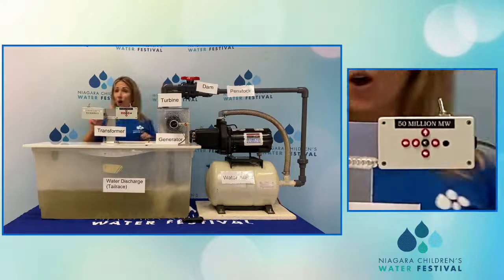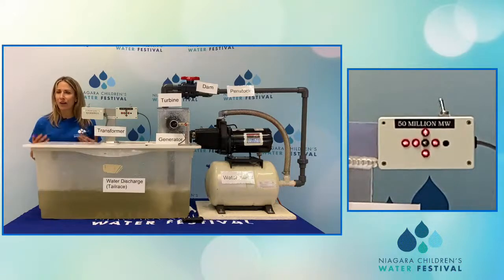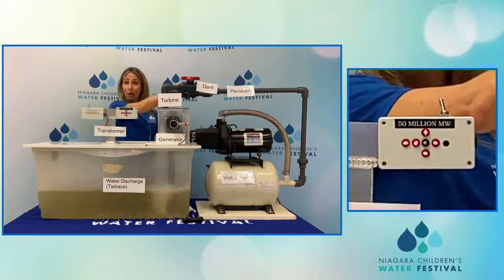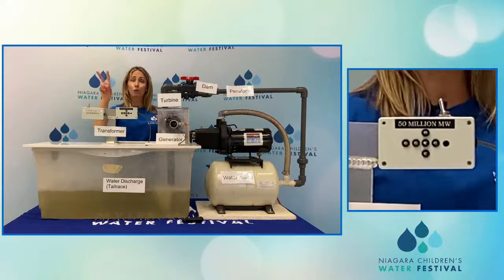Okay, so now our operators, it's dinner time. They're getting a message saying we need lots of electricity. People are home from work. It's a really hot day. They're firing up their air conditioners. They're making dinner. They're working on the computer. We need more electricity, so we need to run another generator. So we're going to open this dam and fire up this generator. And so now we have two running.